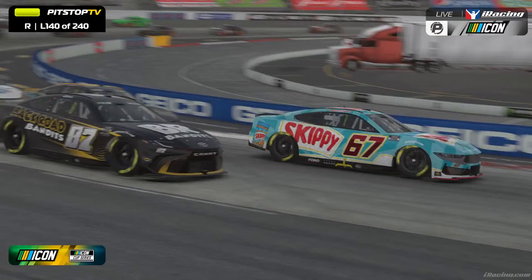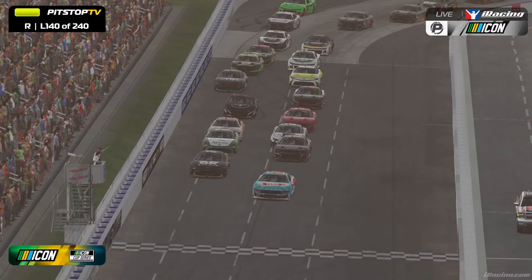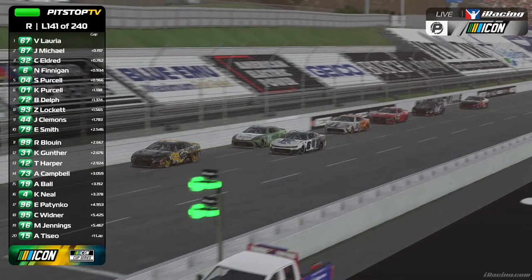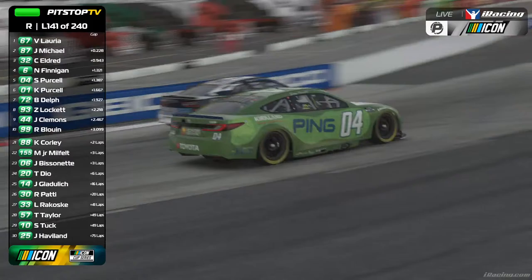100 laps to go on this restart. That's Loria out front, Michael second, and a bit of a jumble in row two. Green flag back in the air. Nathan Finnegan going to go by Sean Purcell here to turn three. Maybe not. Purcell dives into the corner, now way up the hill. And out of turn number four, he's still alongside.